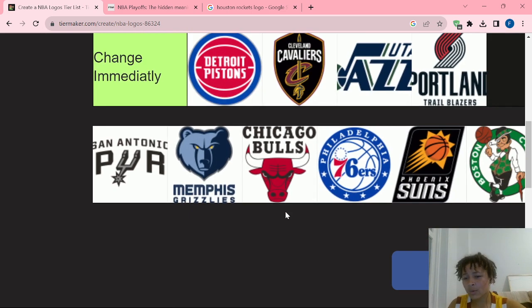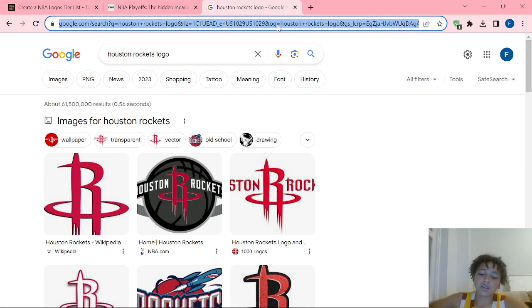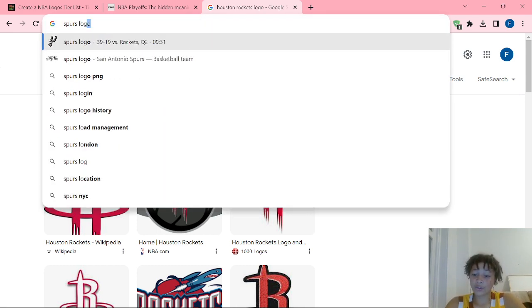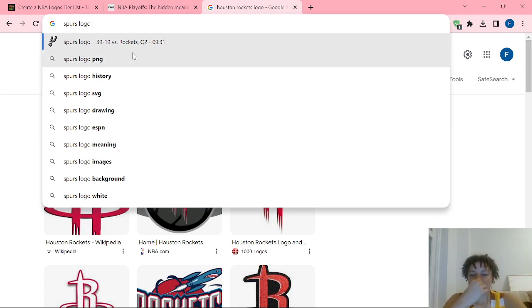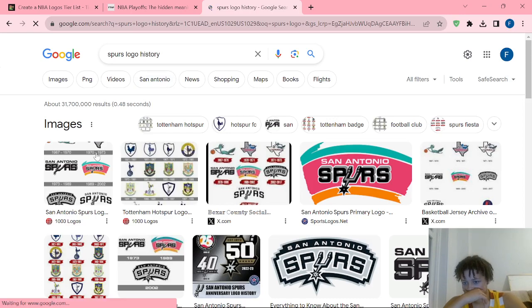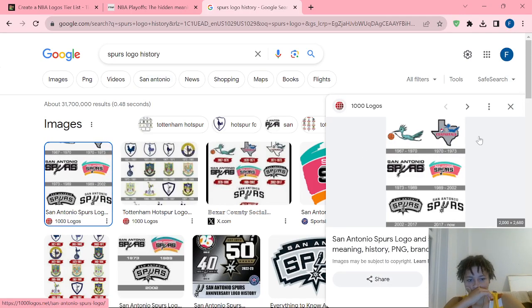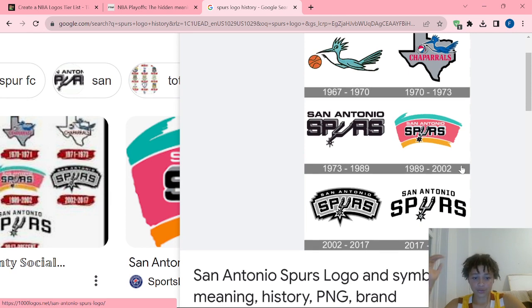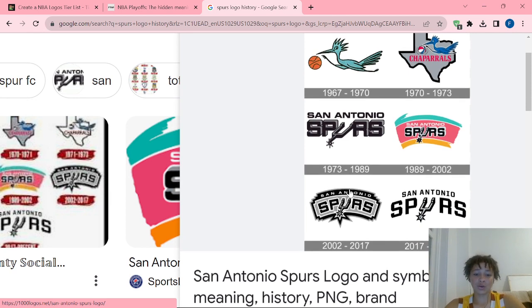Spurs, I honestly want to put it in the same tier because of how much history that team has as well. But they've changed their colors a little bit, and honestly, I like their new colors better. They're destroying the Rockets right now. Might want to look at those highlights to see how good Wembanyama's doing. But Spurs logo history, they used to have this colorful pink, blue, orange. Was it cool? I don't know. It probably stood for something, but they don't have it anymore.